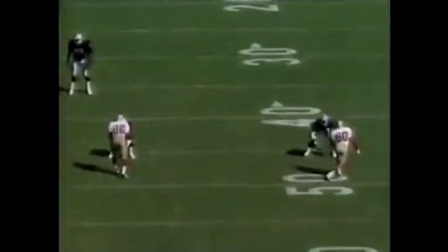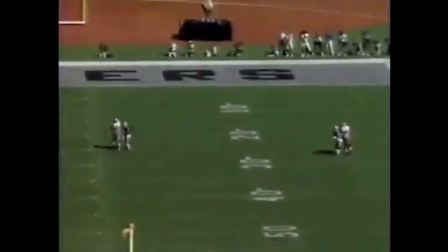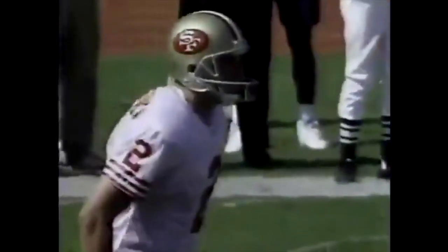And I think now you have to give the coverage to the Raiders. If you just watch there, you see Rice wanted the ball deep, but those guys are on him like blankets. So when you look here, there's nothing to throw to out there.